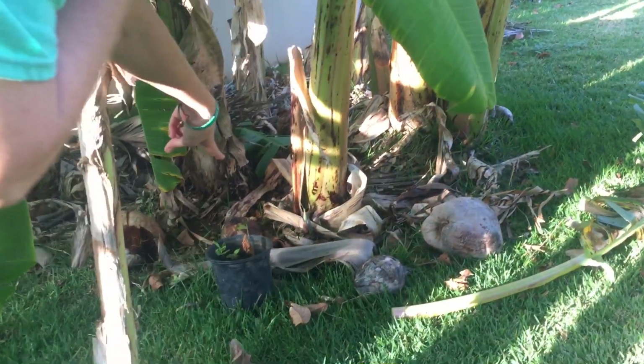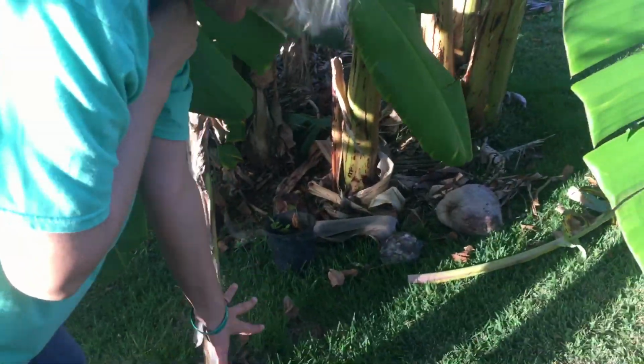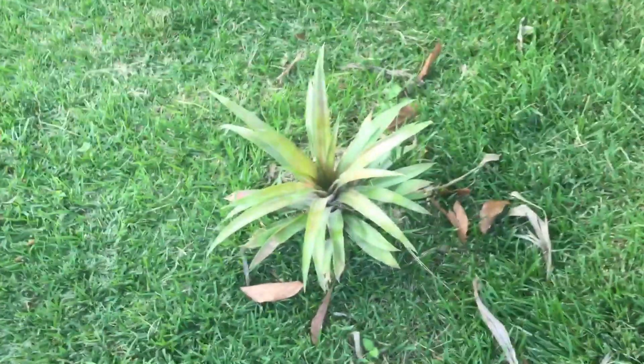This is actually coffee plants that I got from my neighbor next door. She had a whole bunch that dropped and went to seed, so I put one of those in a pot. Here's my pineapple that I put in the ground. Seems to be doing okay.